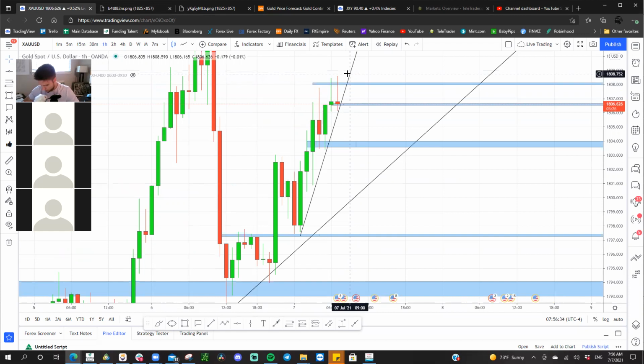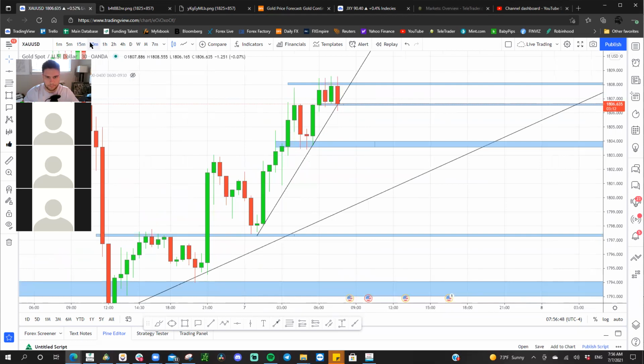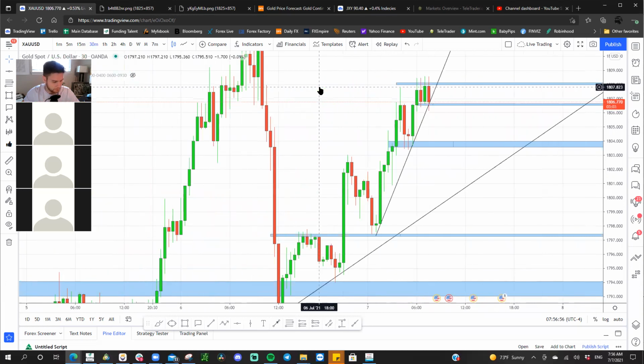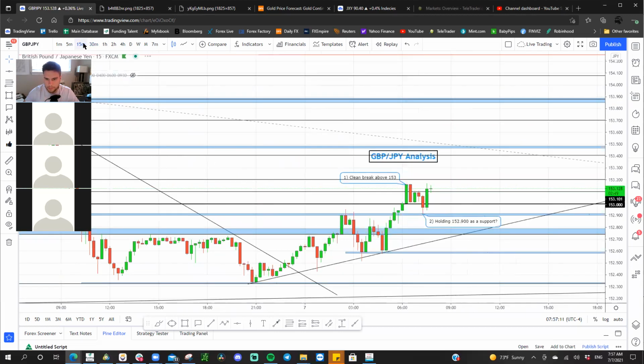So we check multiple time frames. If the next 1 hour breaks these lower wicks, then it's a completely different picture, I think. Let's see, 30-minute. Yeah, it's a hard rejection. 1808 is a strong level so far. All right, 30-minute, 15-minute. Yeah, we're kind of in this range over here.